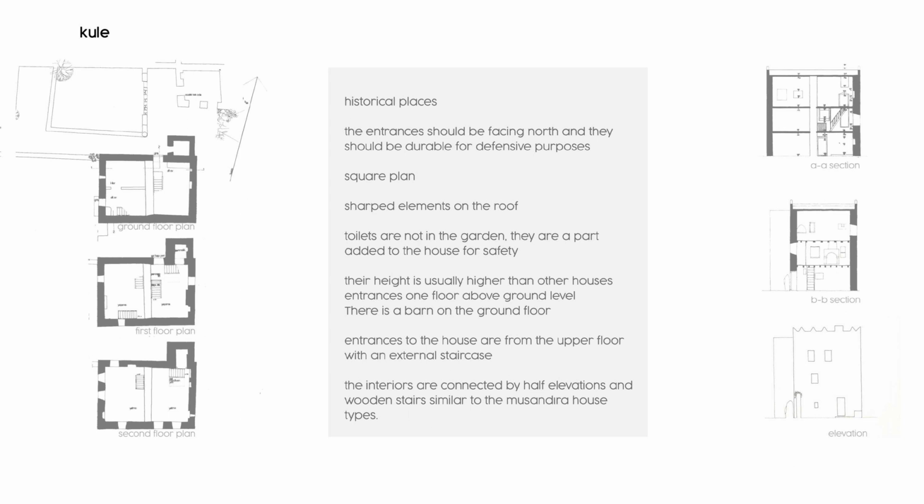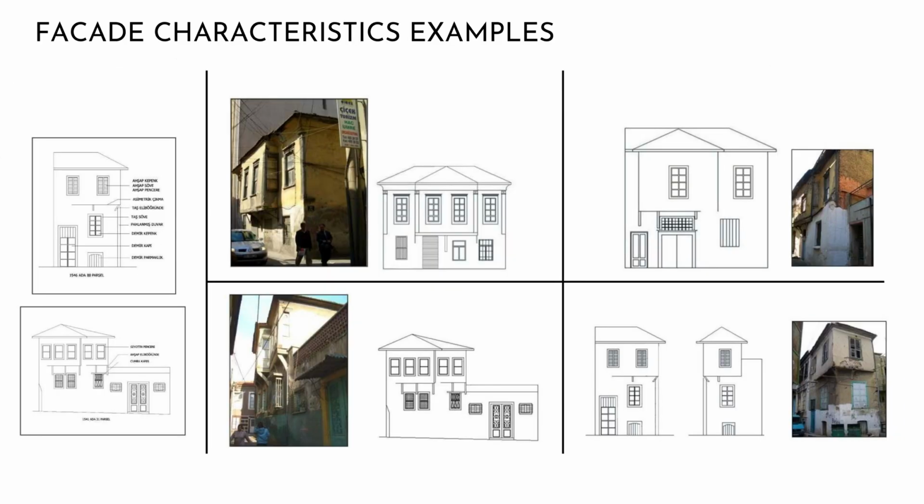Entrances to the house are from the upper floor with an external staircase. The interiors are connected by half elevations and wooden stairs similar to Musandra house type. You can see the facade characteristics examples in here.